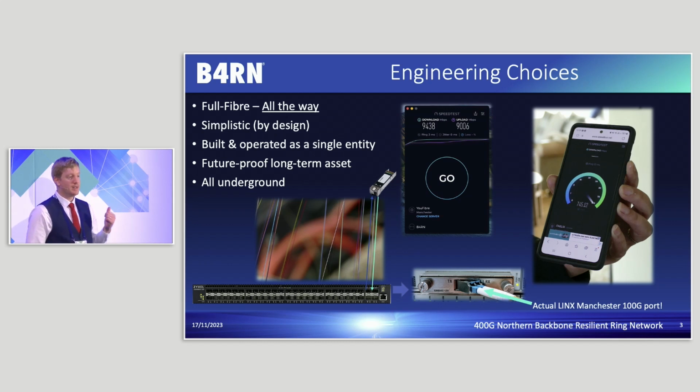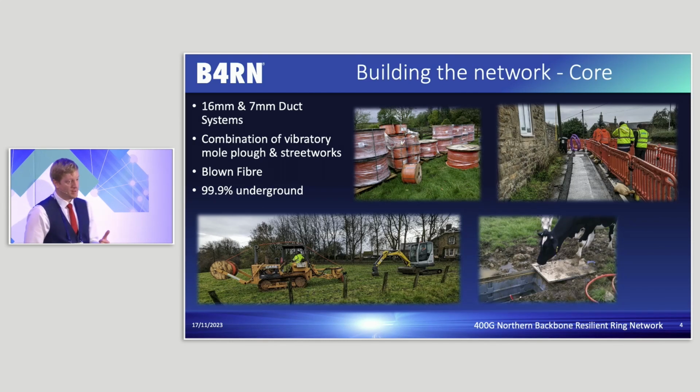So what we've got here is a quick speed test on 10 gig, bidirectional optics back into the access switches. Those then go onto the backbone, head down to Manchester, or Leeds, or Newcastle, or eventually London. So all our customers are actually north of Manchester. So south of Manchester for us is south, right? So this is the build of the network.